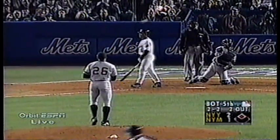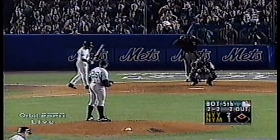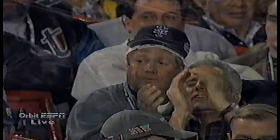and again takes the pitch outside. 2-2. So Perez is learning, not chasing, demanding a strike be thrown before he'll swing. But having to learn under a pressure cooker situation. Yeah, this is a severe on-the-job experience. Fans chanting Timo.